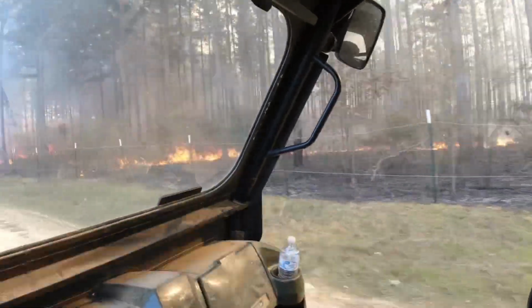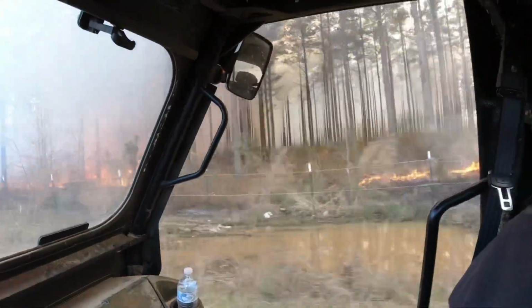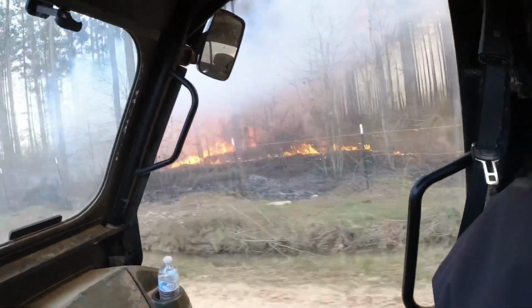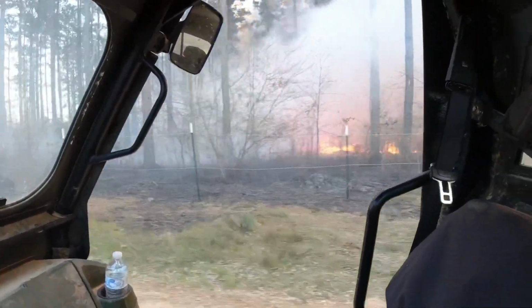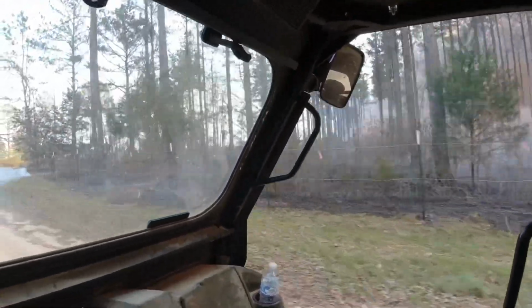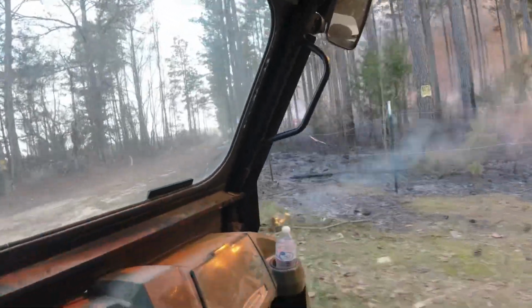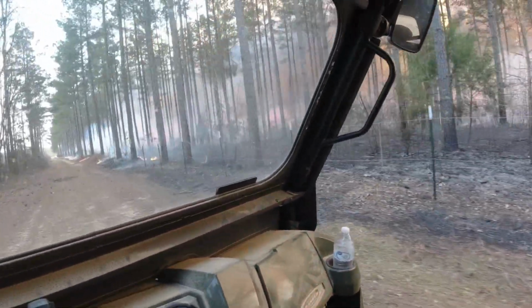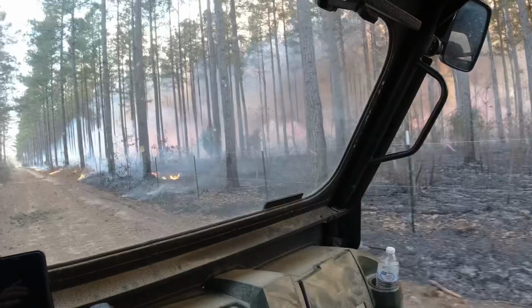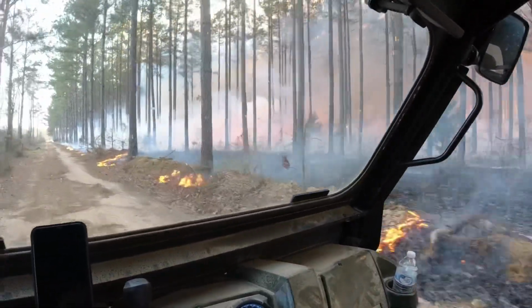Boys, we got us a control burn going. Look at her. Heck yeah. I got this whole road done. I just want to come back up here and check one more time. I'll ride down this road and show y'all what it looks like. That wind is going to carry this across quick, fast, and in a hurry.